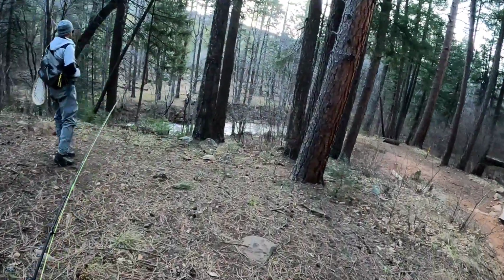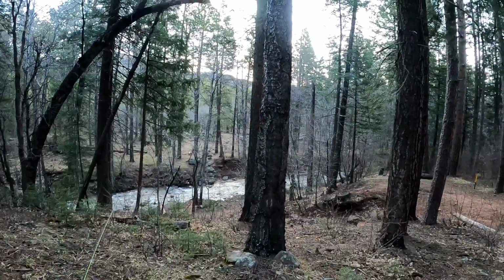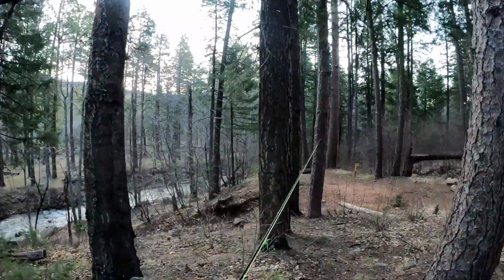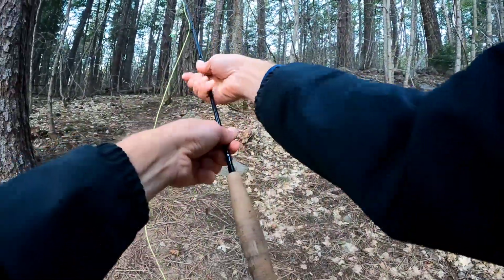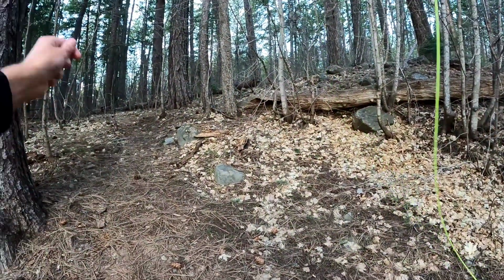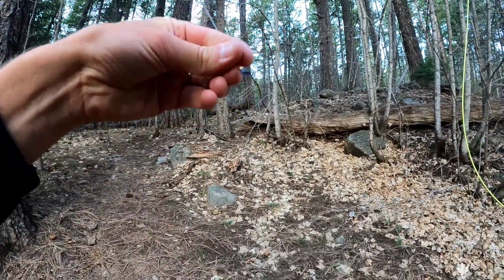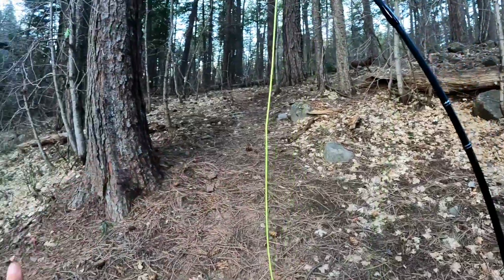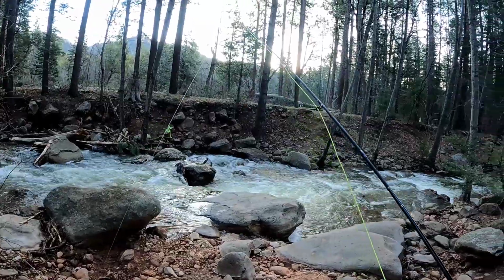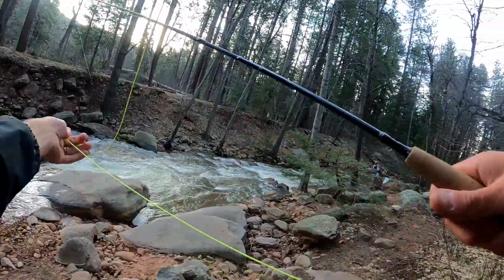Awesome. Elk crossing the river. Look at all those. Ooh, got some chocolate milk today. Really cool. All right, guys, to start, I got my 3-weight fly rod here. I got a little hopper up top, and below that, little nymph. It's pretty cold right now, and it's about 6:30 in the morning, so it might take a little while to get into these fish, get them to wake up, but we'll start fishing now.